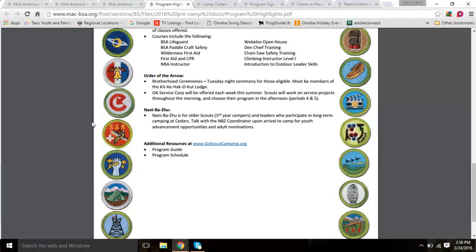OA Service Corps is an opportunity for scouts to give back to the camp throughout the morning, pretty much all their mornings throughout their week, and then select other programs that they would like to participate in during the afternoon.